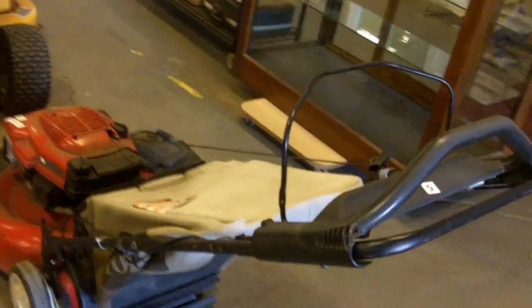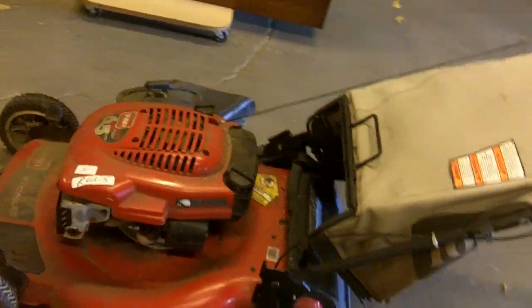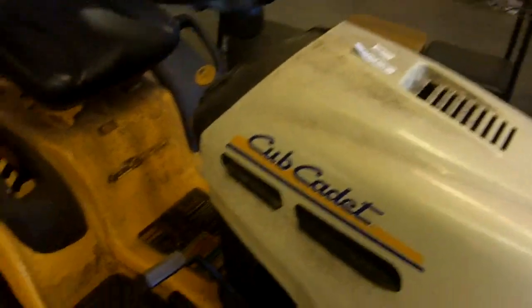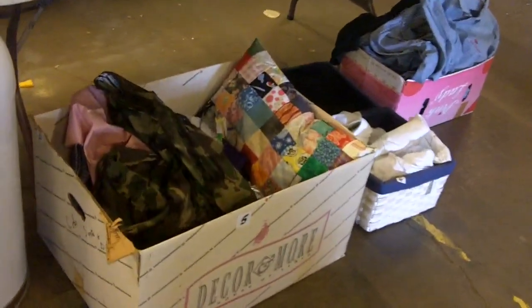Okay, guess we'll go over here. Here's a Toro 6.5. It works, fires right up, runs. Here's a Cub Cadet LT1045. Runs, starts right up. Then we go over here.